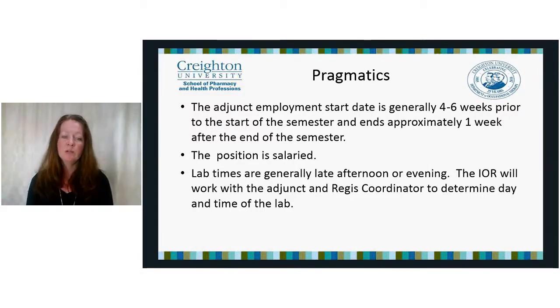Lab times are generally late afternoon or evening, and the IOR, the instructor of record, works with the adjunct to determine the day and the time of the lab. It depends on when the adjunct can get there to teach the lab. The IOR likes to have a little bit of control over the day that it's taught, because we like on campus to be able to have the lecture and then for us to teach a lab to make sure that the activities went well, we were able to cover everything, and then the distance pathways have their labs so that we can tell you, take this out, add this in, so we can keep that communication going.